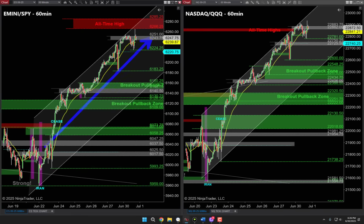I like to use the hourly chart as an overall directional filter. It's pretty easy to see right now on the hourly. The buyers are in full control right now in the S&P SPY, full control right now, the NASDAQ triple Qs. The first of four clues for tomorrow is we know the buyers are in full control of momentum.